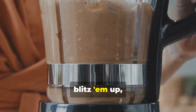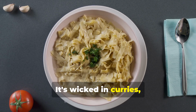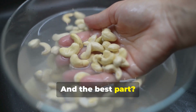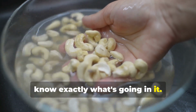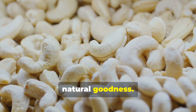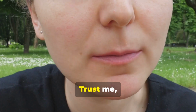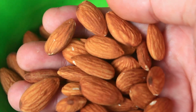Soak them overnight, blitz them up, and you've got the creamiest, dreamiest cashew cream. It's wicked in curries, makes a cracking pasta sauce, and honestly, you wouldn't believe it's not dairy. And the best part? Making your own cashew cream means you know exactly what's going in it. No nasty additives, no preservatives, just pure natural goodness. Plus, it's a great way to sneak in some extra nutrients, so ditch the shop-bought stuff and give this a go. Trust me, your taste buds and your body will thank you for it.